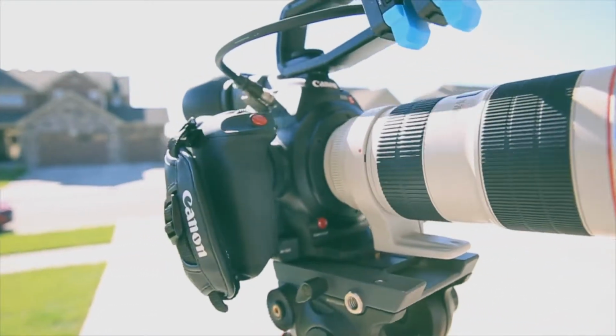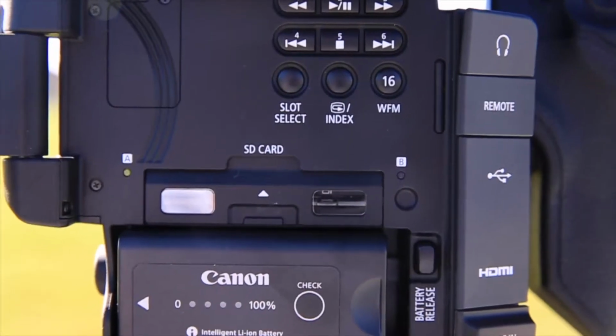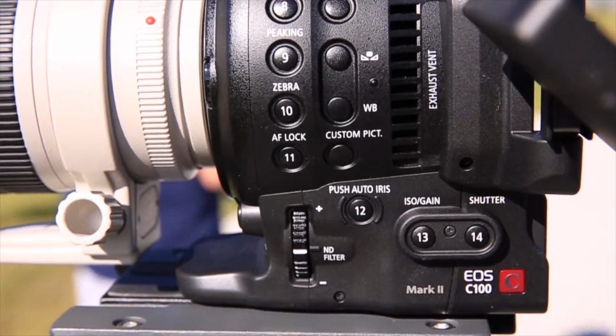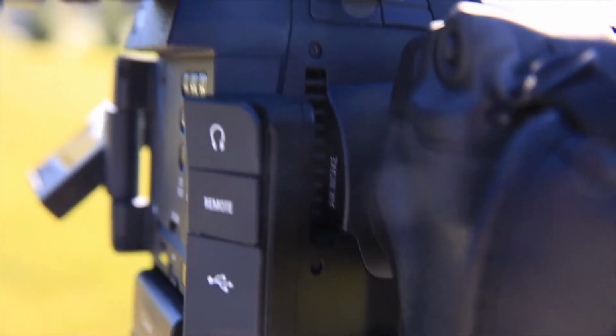My other initial impression is that it's similar in functionality to the Canon 5D as far as the buttons and the menus. It did not feel foreign, so if you're a little nervous about jumping up from a 5D or a 7D or a 60D or whatever Canon you have, this transition to the Mark II C100 is going to be easy, actually. I'm a little intimidated by too many buttons, but these buttons were easy to figure out, so that's one initial impression that I had.